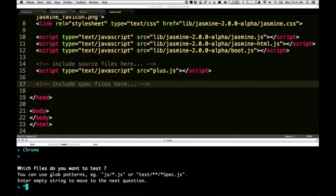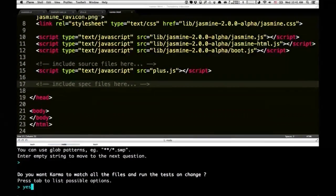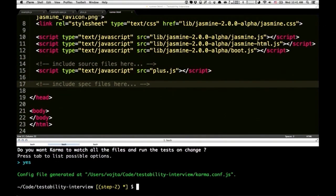And now the good thing is that I can say I want to load all my JavaScript files in this folder. And then if I add a new file, I don't have to worry about that. And that's pretty much it. So let's start Karma. It's in the command line, karma start.